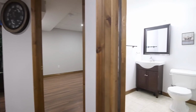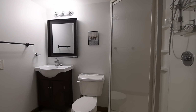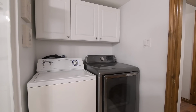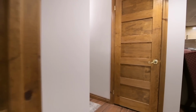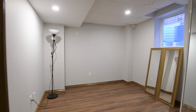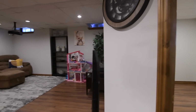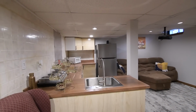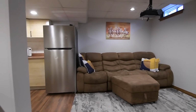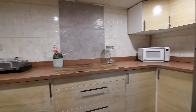The combined washroom and laundry area features a tiled floor, a Euro vanity, a corner glass shower, and includes a washer and dryer. While the second bedroom has an oversized window and a double closet. Completing this level is a good-sized recreation area with a wet bar and a fridge, the bar having an existing rough-in for a cooktop, giving it potential for conversion into a kitchen.